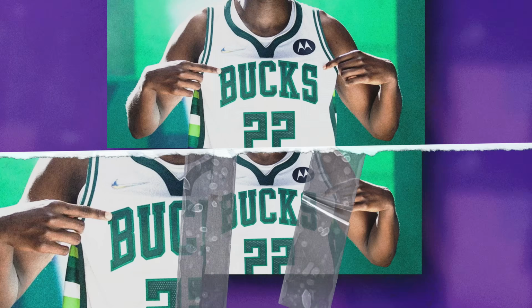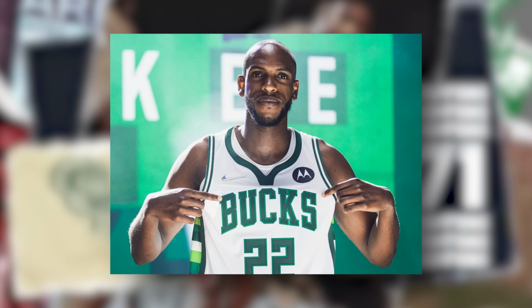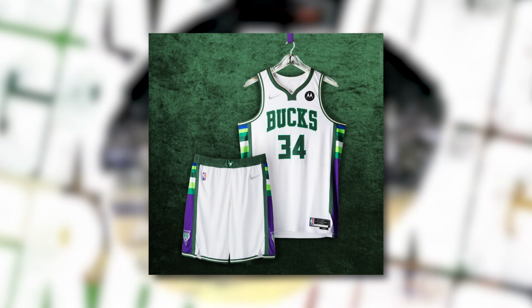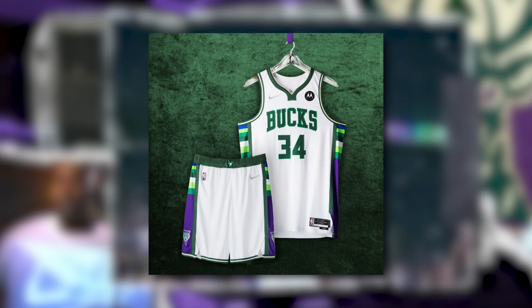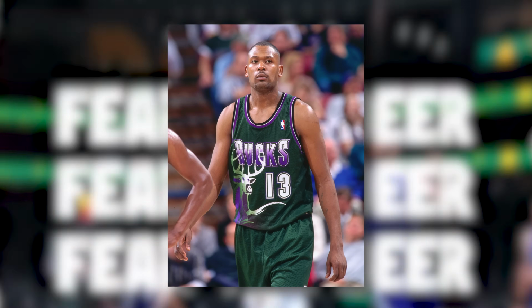Next up, we got the Milwaukee Bucks. And let me tell you guys, this jersey is absolutely incredible. This is another jersey that takes the heritage of uniforms past in Bucks history and melds them into one. If I'm gonna knock these in any way, I feel like this could be a default Bucks jersey, not a special edition one. They do have that crazy era jerseys with the buck in the front, so maybe they could have done something more outlandish like that.